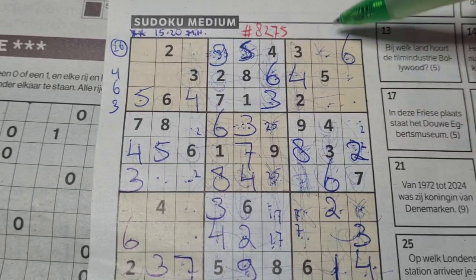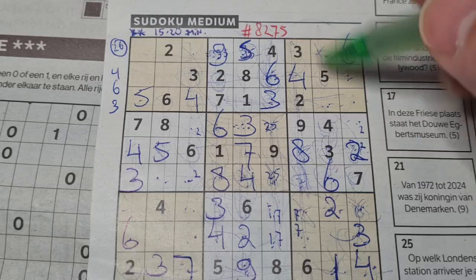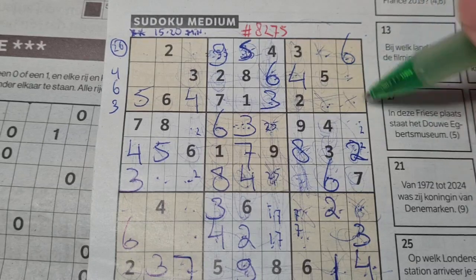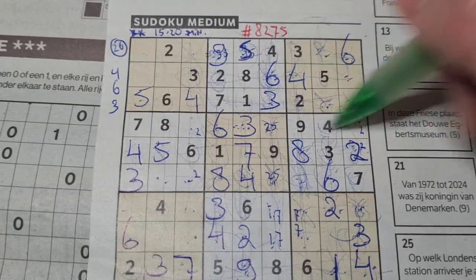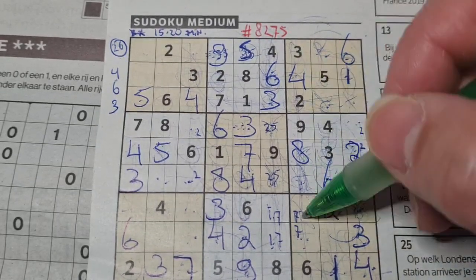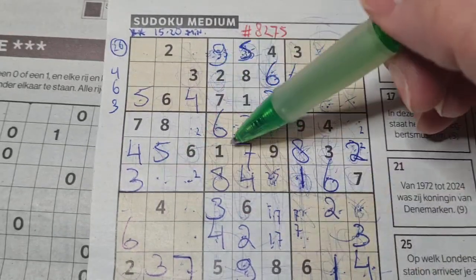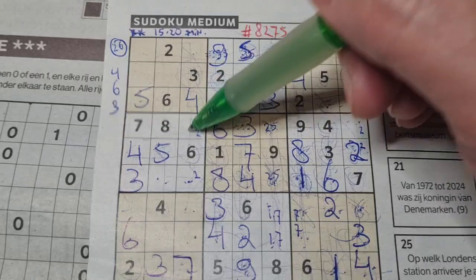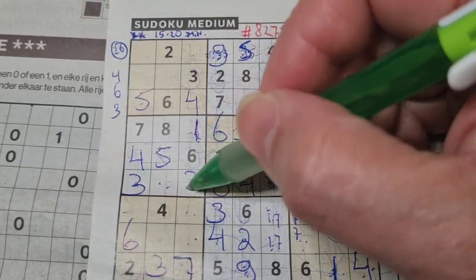Alright. 4 missing numbers in this big square. One of the missing numbers is 1. We have a 1 in the last row, third row. No 1 in these 2 boxes. We have a 1 in this column. No 1 in those 2 boxes. So 1 box left for the 1 in this big square, it should be there. 1 in the last column, 1 in the column next. So in that column, the only place left for the 1 should be there. 1 in this row, 1 in the middle row. So the row above, the only place left for the 1 should be there. And I've eliminated here the 2. So the 2 goes there.